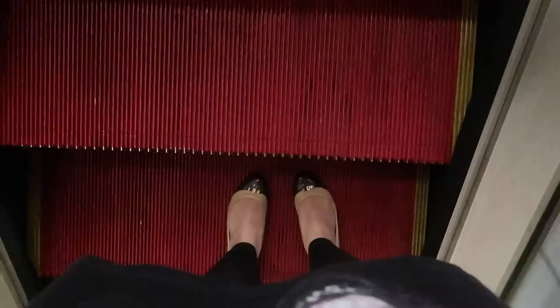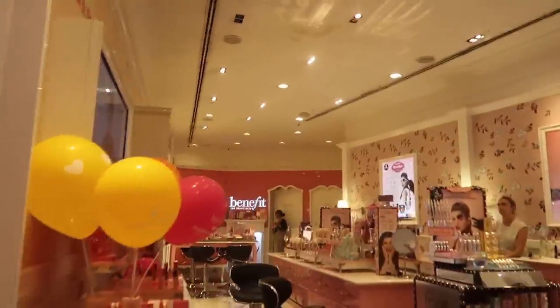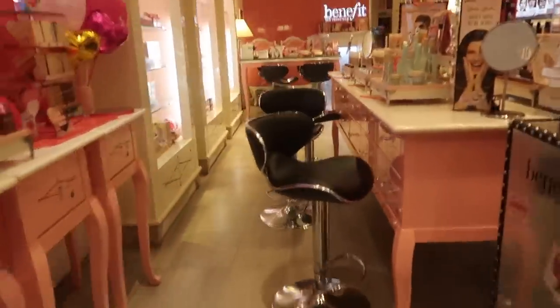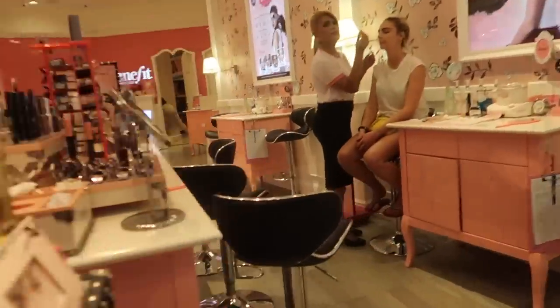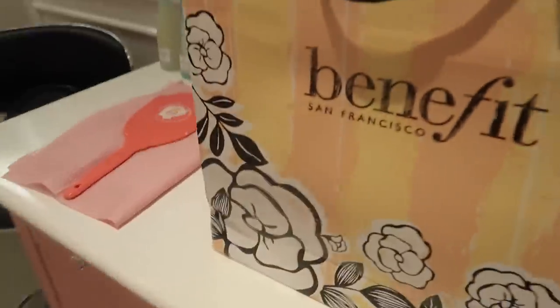This drink, not good. Don't like it. Yeah, I always do it in Benefit. But not here lah. In one time. They've given me some stuff. Okay. Are we just gonna do it here?